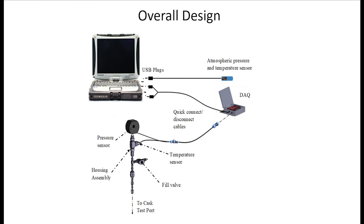Thank you, Ammon. I'm going to discuss our overall design, system operation, leak analysis, and storage. The hardware used in our system is not very complex. It's comprised of a housing assembly, fill valve, temperature sensor, pressure sensor, quick connect cables, data acquisition device, or DAC for short, industrial laptop computer, and an atmospheric pressure and temperature sensor. The more complex portion of our design lies within the algorithm, as I'll discuss next.